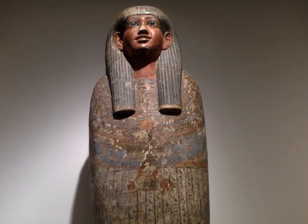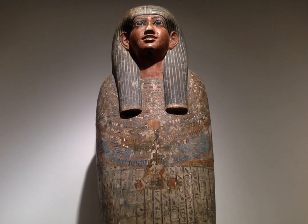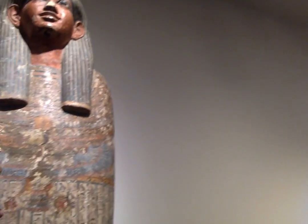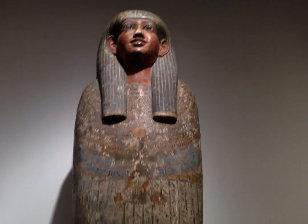Right, well, anyway. You see it from the side? As you see, the vulture is on the crown. The vulture deals with the dead, so you see the vulture right here. And the Uraeus and the sun sign on top there.